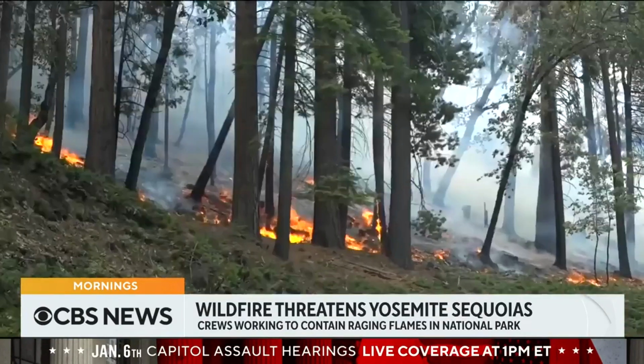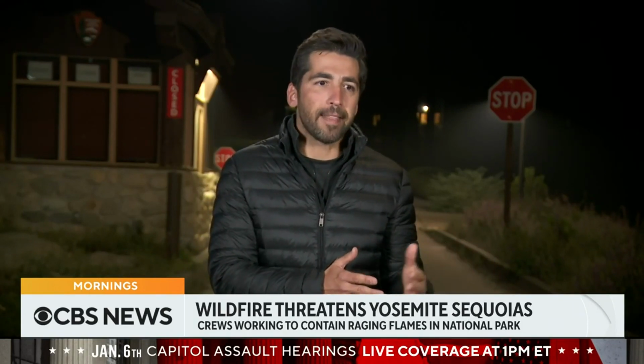Good morning. About 500 giant sequoias, some of them 3,000 years old, are still threatened this morning. You mentioned that the fire is about 22% contained. That is major progress from yesterday when it stood at 0% containment. This morning, fire crews are really focused on that grove, trying to establish a perimeter around them, and for good reason, because yesterday when we were here in the evening, we saw the fire explode nearby, burning largely in a remote area. Very difficult for fire crews to reach those flames.